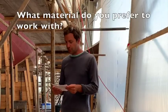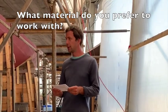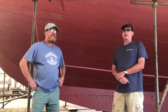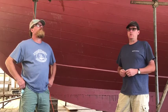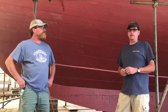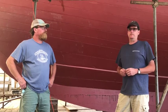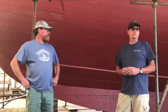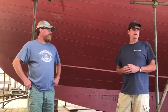Okay. Which material do you prefer to work with? Bartlett Lockwood would like to know. I guess all material is great because everybody has their craft. My personal favorite is wood. It's just different materials coming together and using many different types of tools to shape the pieces of wood into the form, where steel is a little more challenging maybe in bending plate and welding.